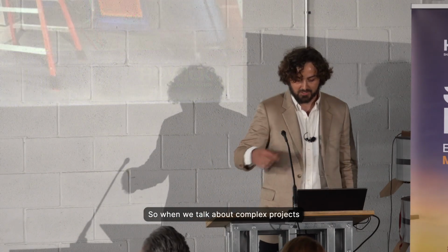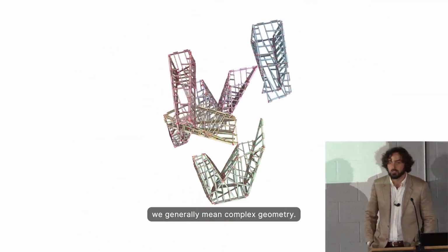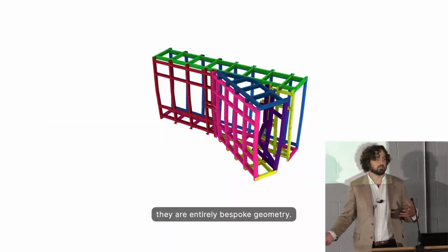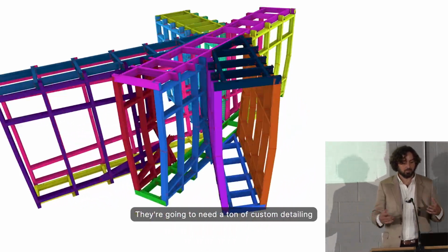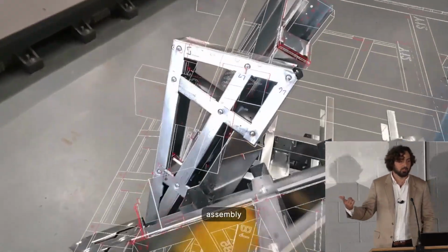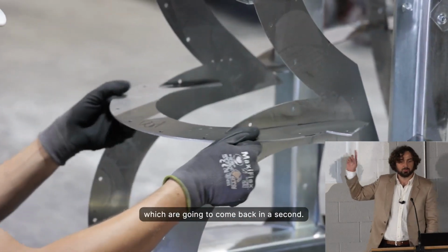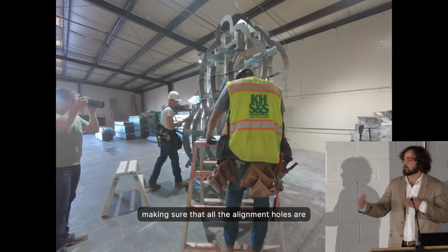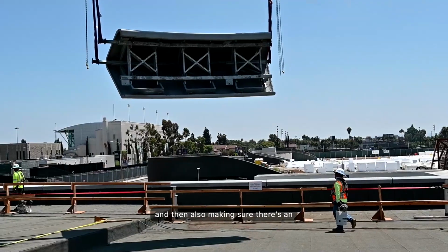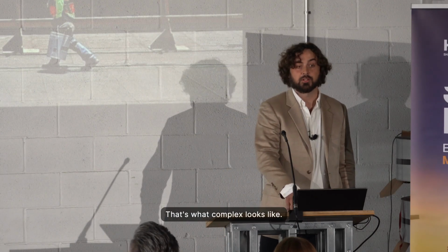So when we talk about complex projects, we generally mean complex geometry. A lot of the projects that we've gotten brought into are entirely bespoke geometry. So they're going to need a ton of custom detailing, and we develop systems and processes to automate the fabrication, assembly, and the interaction with other building components. These are laser cut steel ribs, which are going to come back in a second. We make sure that all the alignment holes between different parts are generated by the machines, and also make sure there's an efficient install process in place as well. So that's what complex looks like.